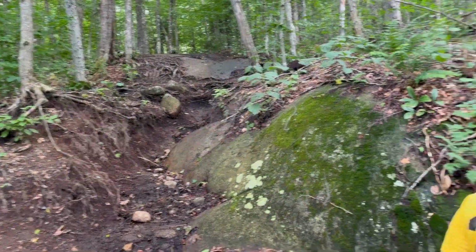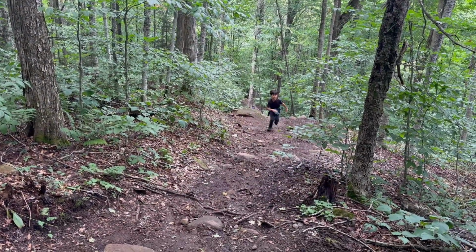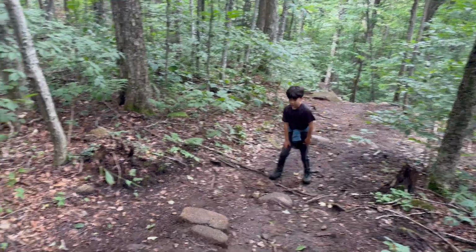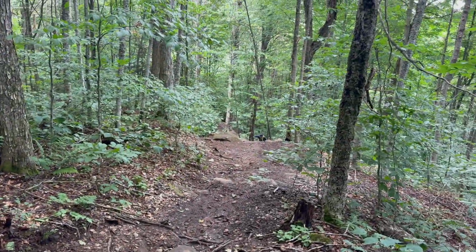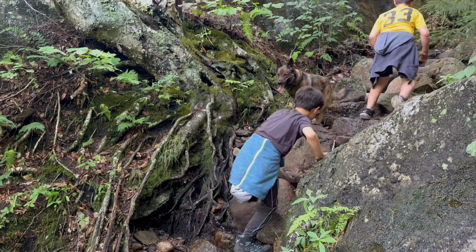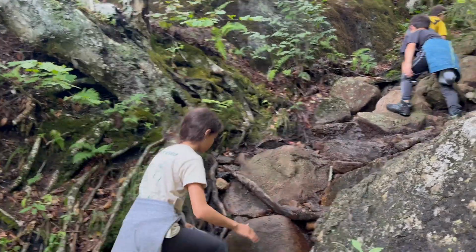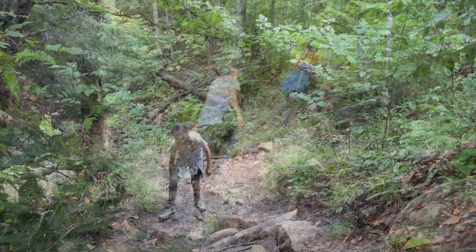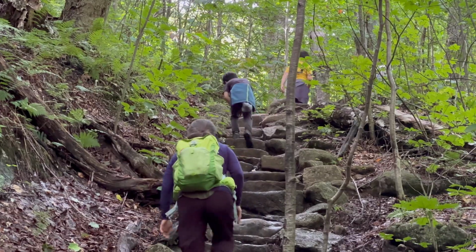Right in the middle of the steep part. The last part of this climb is a steep, kind of straight up pitch, but most of the elevation gain is done. Everybody's doing good. Let's climb. Last little stretch here.